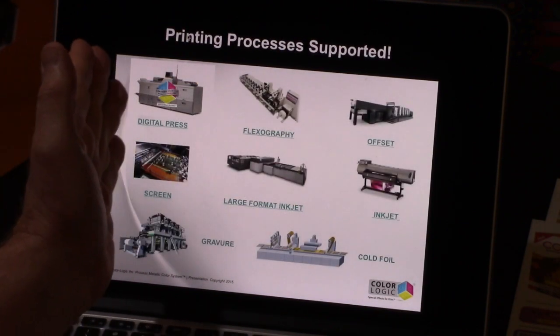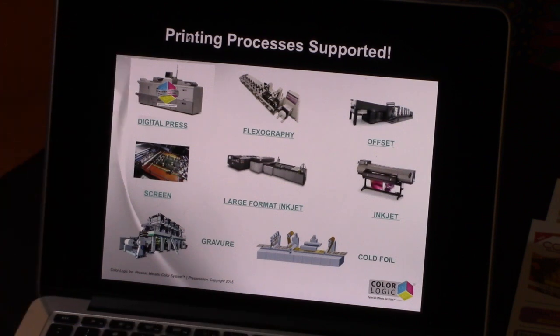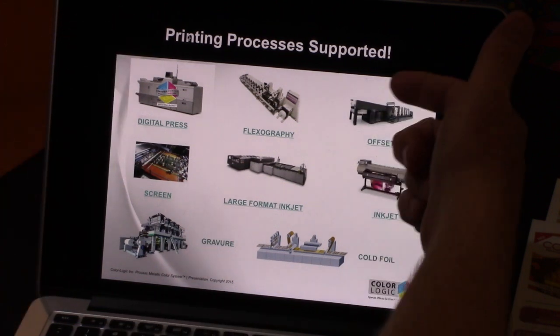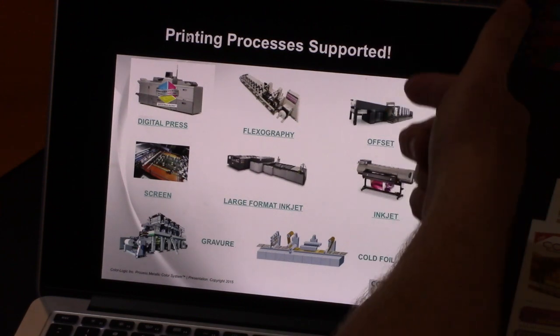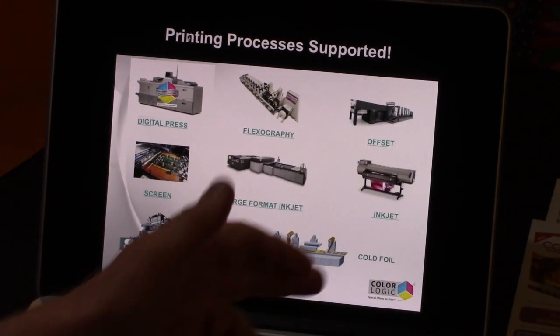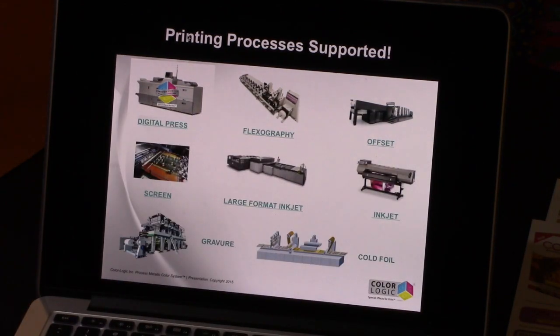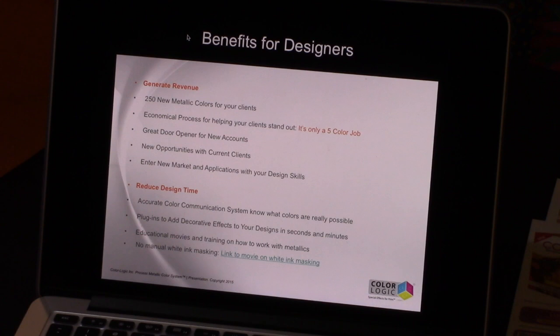Now, maybe obviously your client's buying it because they bought your Ricoh press, but the nice thing about the ColorLogic system is it's compatible with inkjet, which also is part of what Ricoh's portfolio is. We have offset, we have screen print. So whatever printing process we support, cold foil for example, they can utilize the 1 system for all of this.